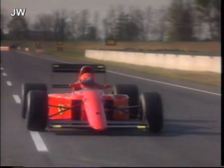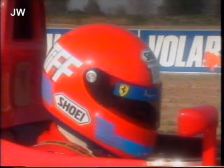This is the car that Alain Prost drove in the 1990 World Championship. But tonight, Alain Prost isn't behind the wheel. Tiff is.